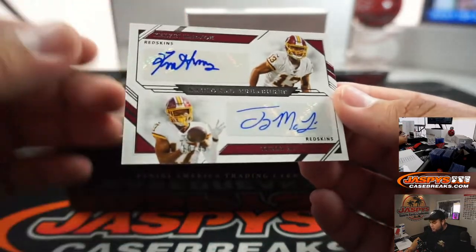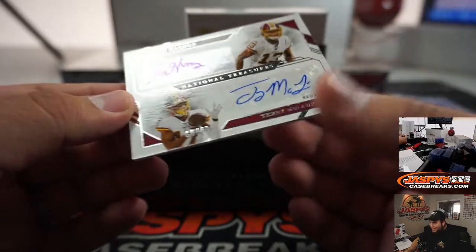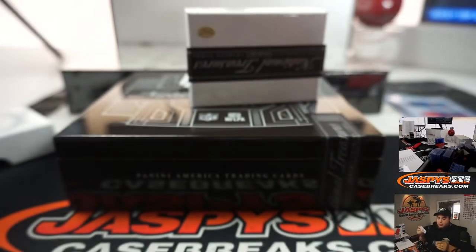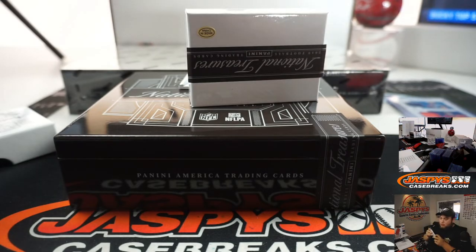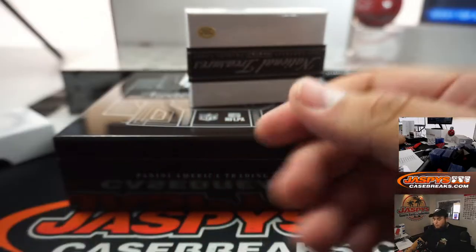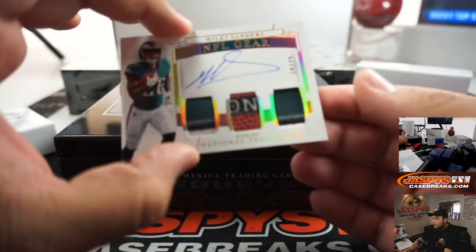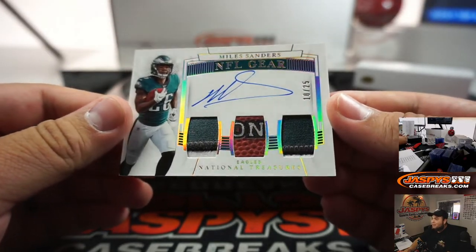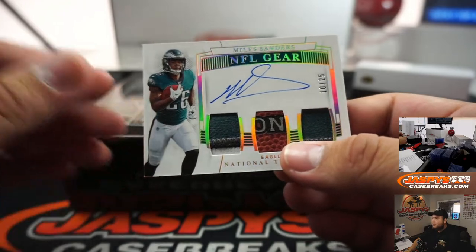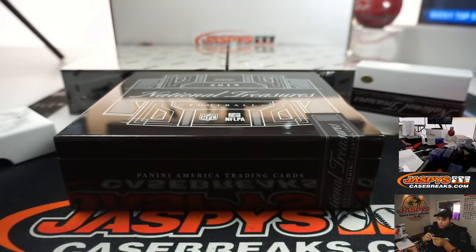And we got a dual autograph. Calvin Harmon and Terry McLaurin, 10 out of 49. Redskins going to Nathaniel. Little dual auto. And we got, wow. NFL gear, 10 out of 25, Miles Sanders. A little patch auto and a little pigskin in there. Thought this was the RPA, but still very, very nice, Brian. There you go.